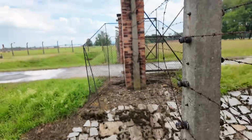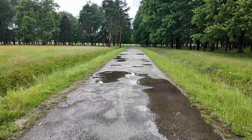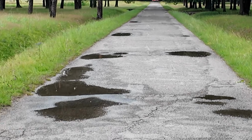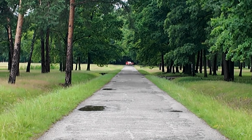So I want to go back inside Auschwitz concentration camp and I want to show you guys something else. Hold on. Okay, they are there, security. I'd better put my camera away just in case. But he is there, you guys can see his car with the lights at the end.